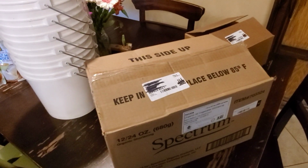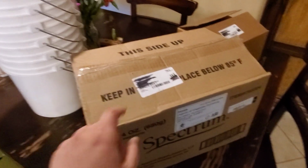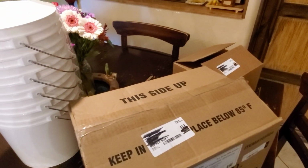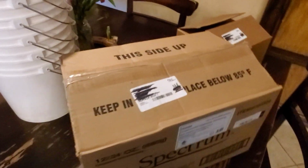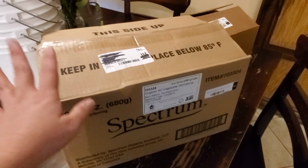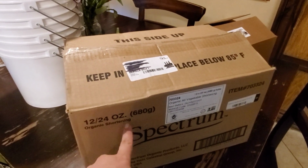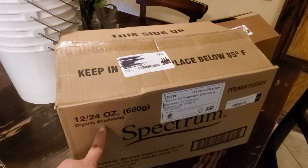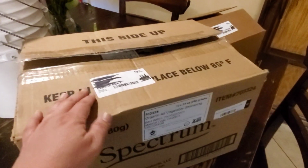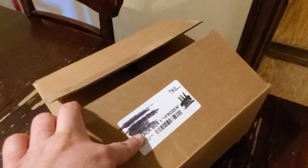Okay, so here's the latest Azure Standard haul. I literally just got done pulling this in from the car and scribbling out identifying information for the video. So here's what I got this time around. One thing I really love about them is that they reuse a lot of stuff. They repack boxes, which is something to keep in mind if you order from them. I didn't order organic shortening, but they're reusing boxes. And if you see, it says repack box 1, but then this one is in its original box. So I don't know why that says that.